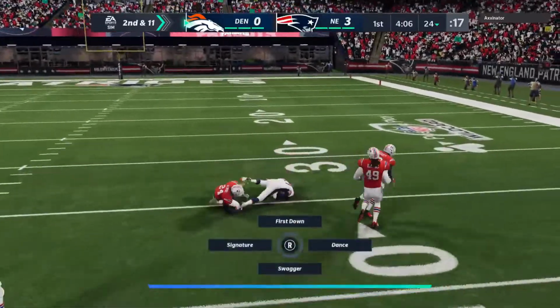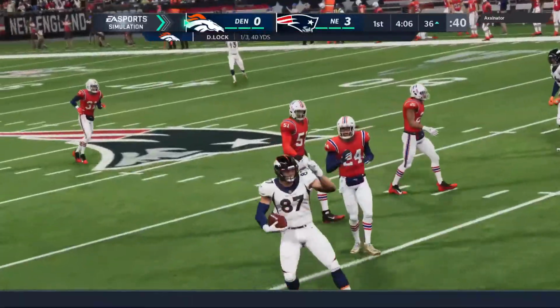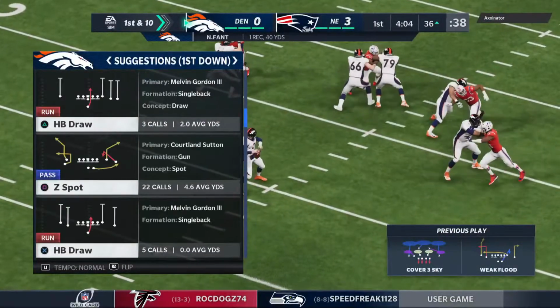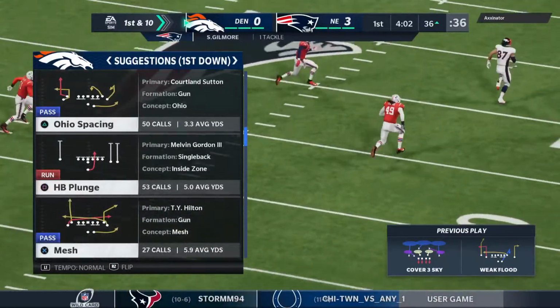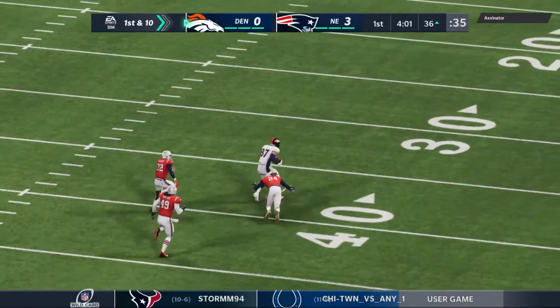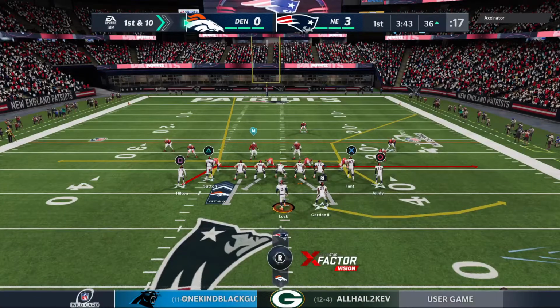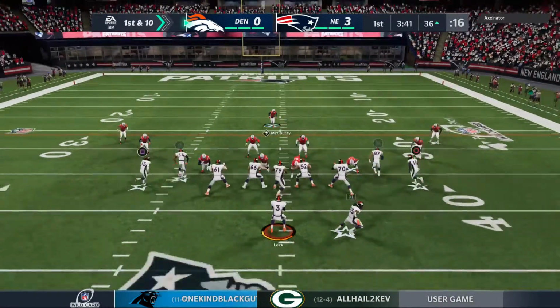Well, this is taken in. It's complete. And all the way down to the 36-yard line. It's a big play there for the Broncos. And even 40 yards. So how about that for a chain mover? They're all the way down inside the 40 now for 1st and 10.